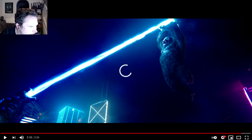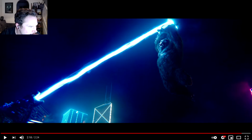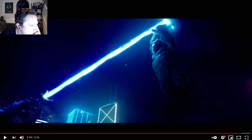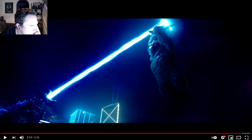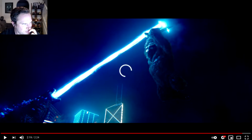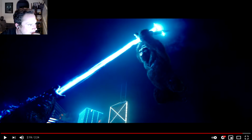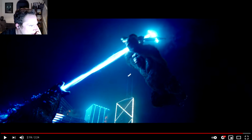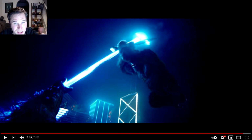And then he just comes and slams down. Kong's not injured there at all. But I presume he's gonna... This shot will severely injure Godzilla. Because it's charged with his own atomic breath.